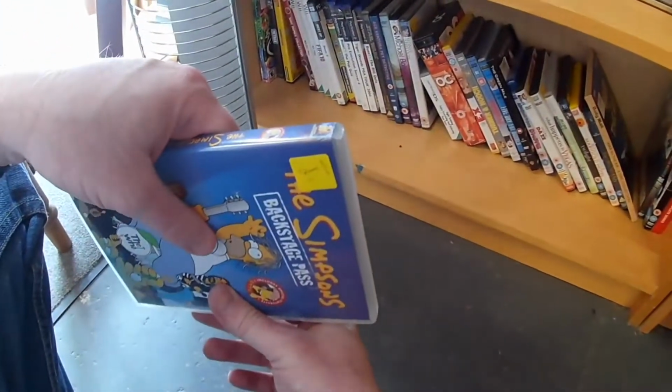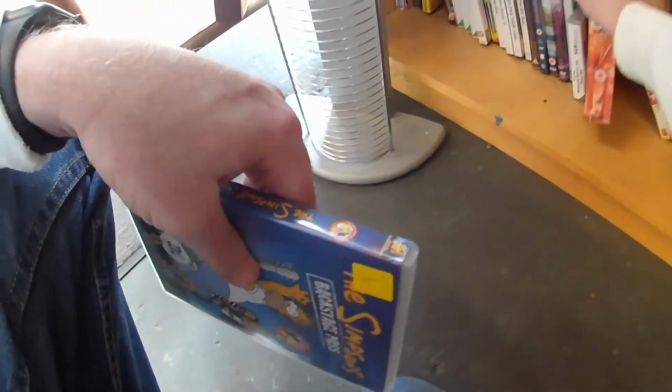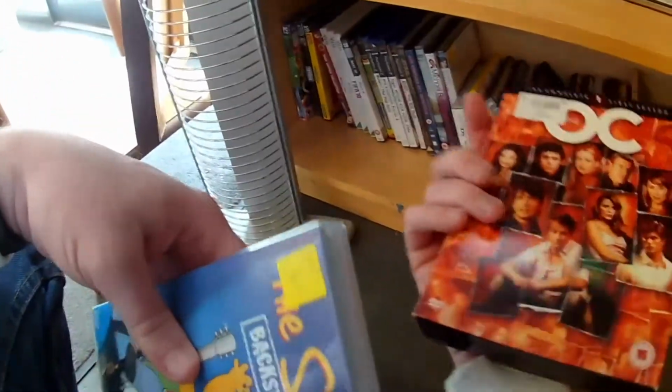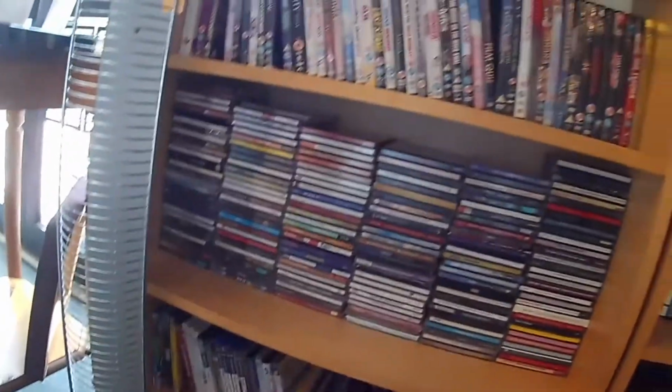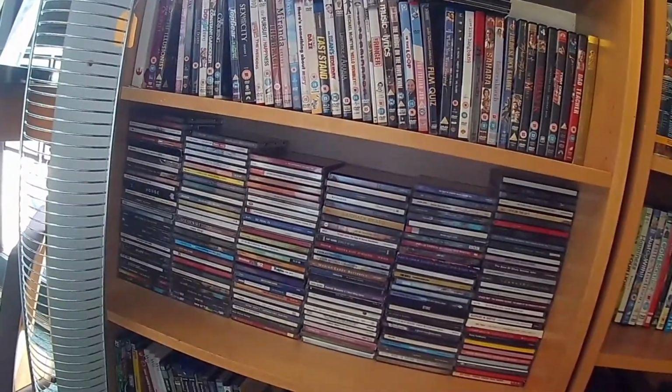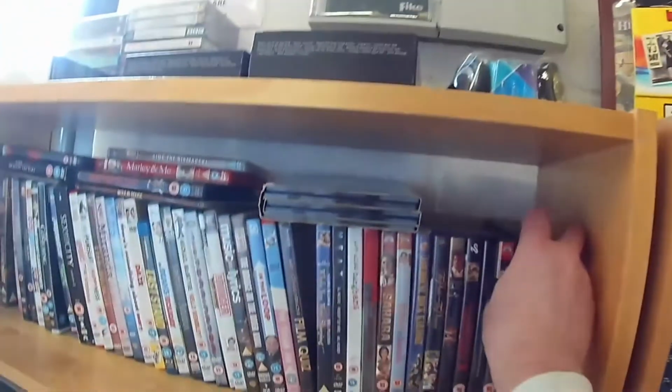Now, I am completely new to the reselling business. Where you see me now, in the charity shop, this is my very first outing to a charity shop to actually buy stuff for resale. So yeah, I am really looking forward to it.